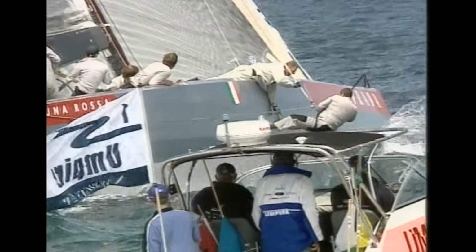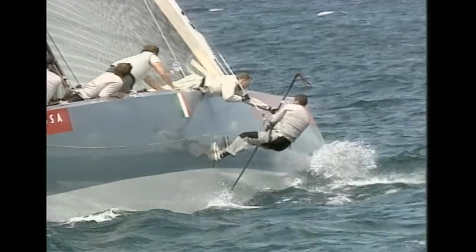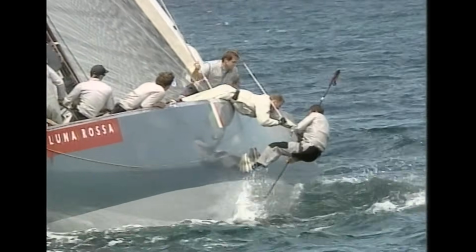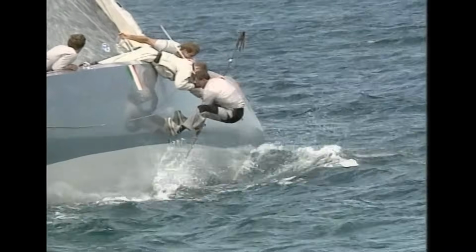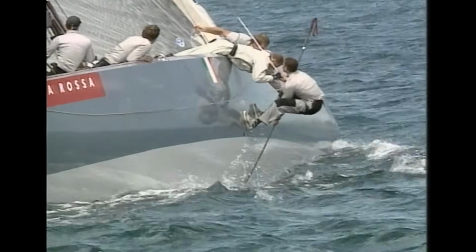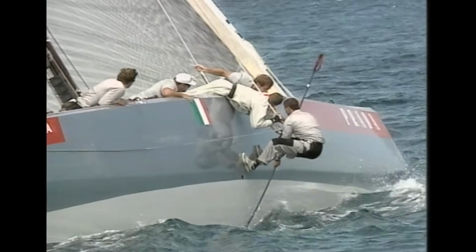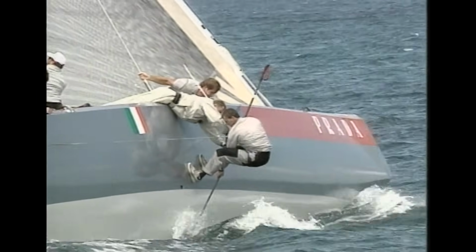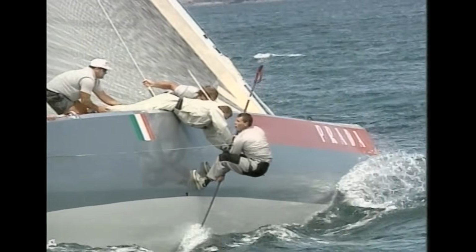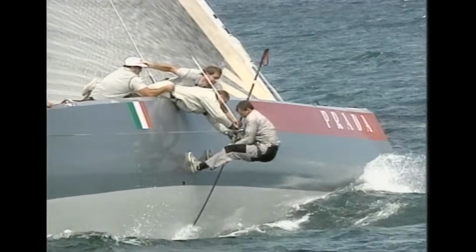What I find really amazing here is that we've seen this before with Prada, their weed clearing device, or to get, in terms of today, a plastic bag off the keel. They are using this device, which is basically a long pole with a hunk of rope on the end that can flush off the keel. In San Diego, we actually had small knives that ran up the leading edges of keel and rudder to get rid of the seaweed. This looks messy.